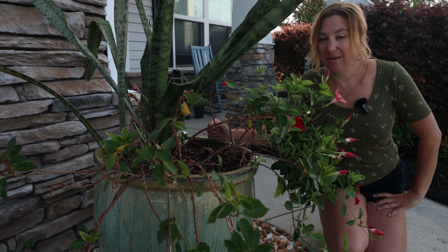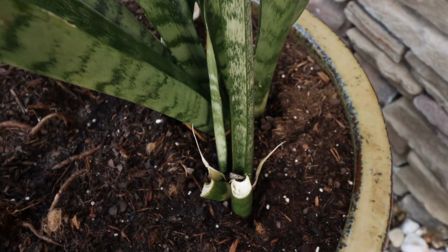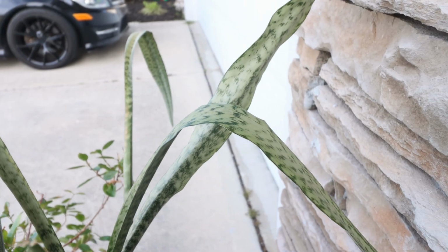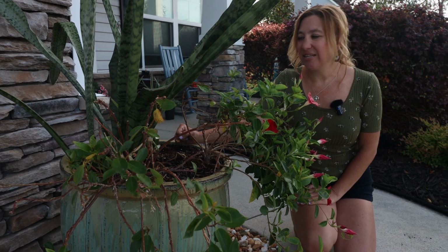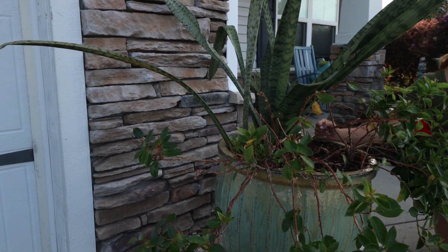But you know what you can't do? Get the plant ready for severe wind, and that's what happened. Once this plant was out here in its place, the wind just does not let up, and we have been having severe wind every day for like weeks, and the snake plant just can't take it. So it started going all over the place. I'm not sure if it's going to stay wonky or what it's going to do, but we'll see.